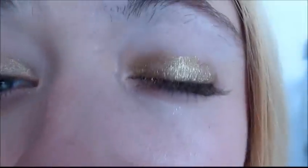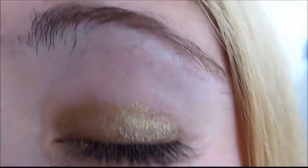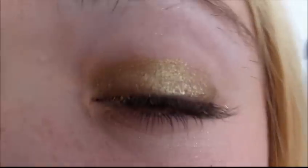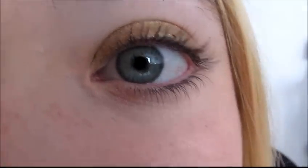So that's what the gold one looks like. Sorry if this is really crappy lighting. I'm trying to get a really good view for you of what it looks like. And I think this is such a pretty color, and you can kind of make it really sheer like that, or you can make it really blendable and super dark.